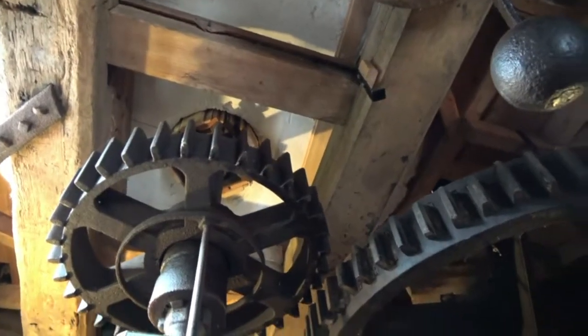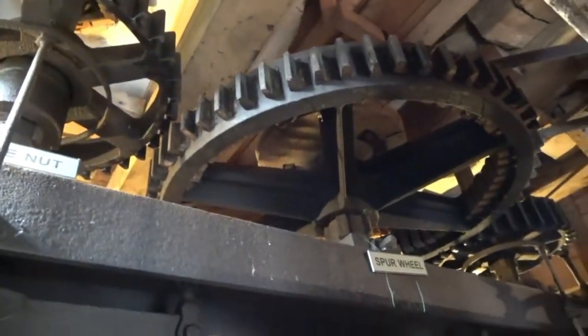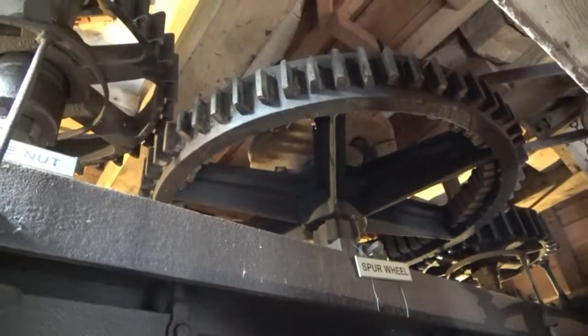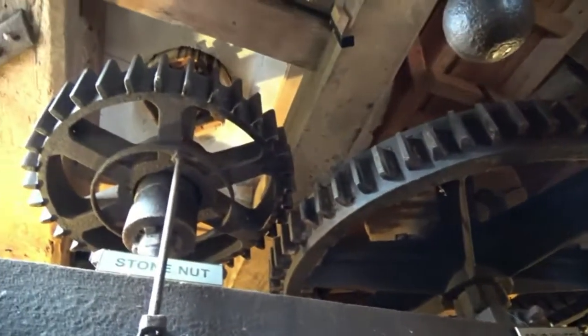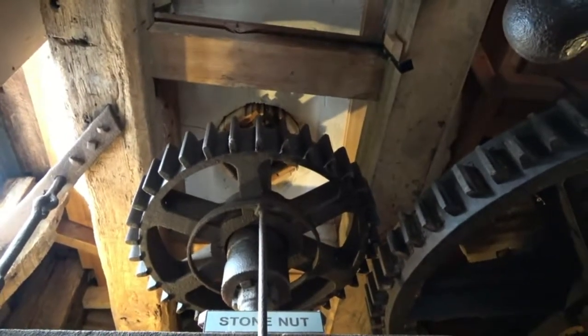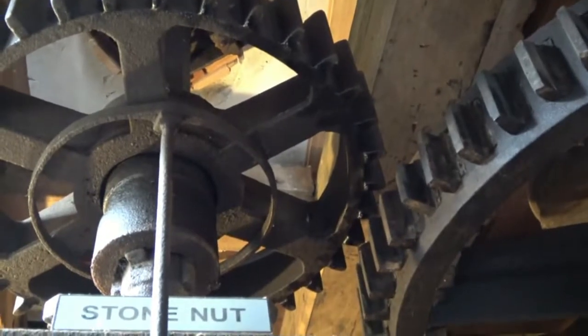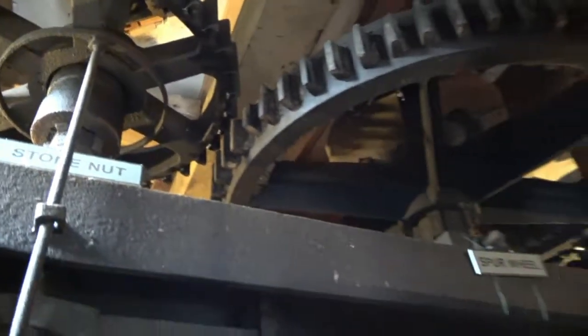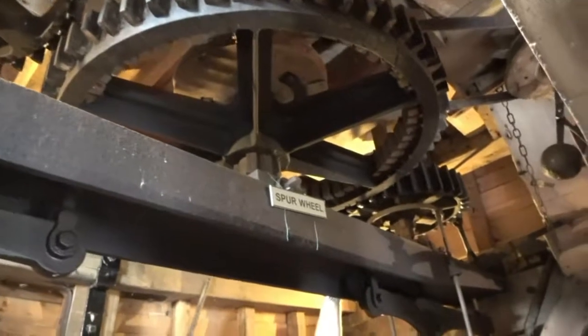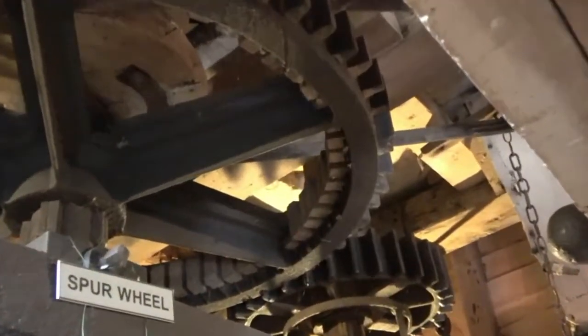So this is our drive from the wallower upstairs through to this spur wheel and then out to the two stone nuts. This one's disengaged at the moment. You can see it's obviously clear. Again, there's wooden teeth to go onto metal cogs to prevent any sparks. And then over this side, it's engaged. So you can see they're actually meshed. So when we're turning the sails, we'd be turning this stone.